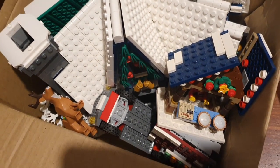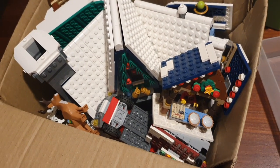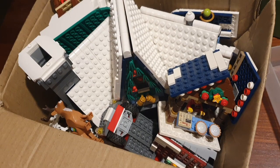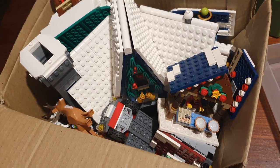Unfortunately, I haven't emptied this one yet and I need to dust it, but I've run out of power on my hoovery thing, vacuum, whatever it's called, so I'll be waiting for that to charge and I'll clean this up and then I'll get those out.